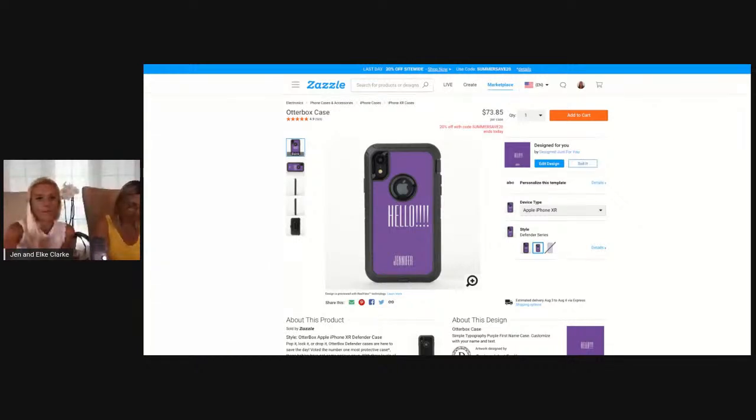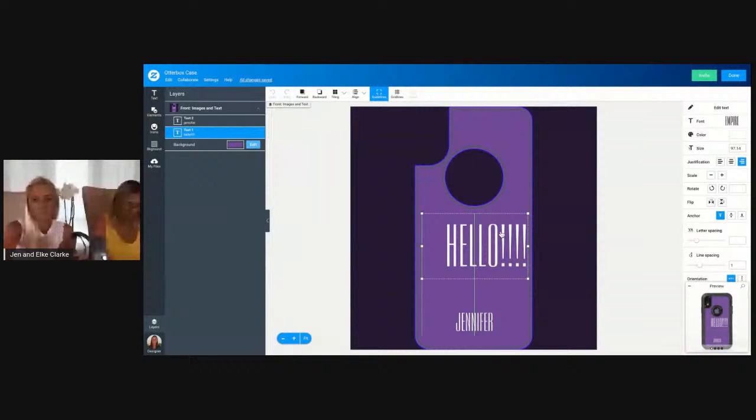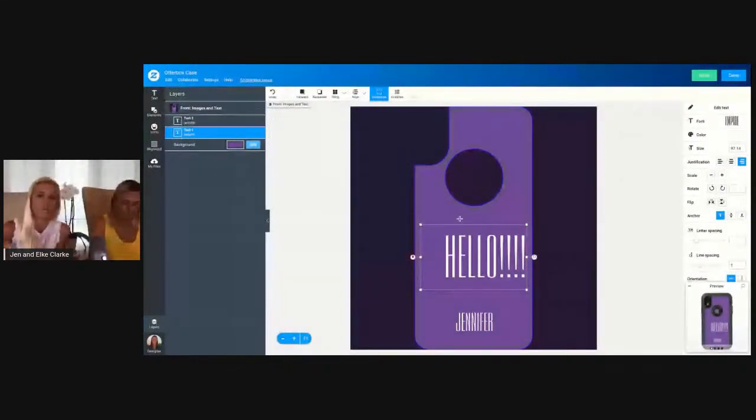However, if you do have things locked, and you see that the hello is just right below the little Apple symbol, if I had it slightly up and had locked that, that means if someone decided to buy the OtterBox case, the hello would be cut off and the design wouldn't work. Because it's not locked, a potential customer, if they know how to do this, is able to go in and say, okay, I actually want the hello to be slightly different, and push it down.